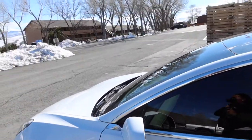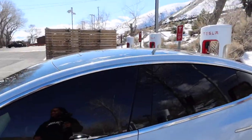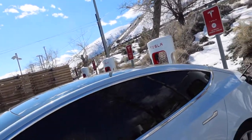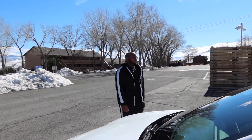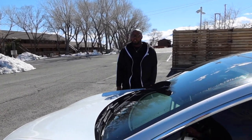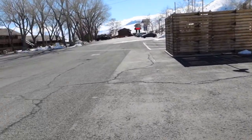Oh yeah, it says it's 50 degrees. How long did it say? It's supposed to be like 10 minutes. So what's up to you? Do you want to get to the hotel as soon as possible and supercharge later? Or we can fill up the 80. Get the 80. That way we can get to the hotel, relax a little bit, and we don't got to worry about finding one right off the bat.